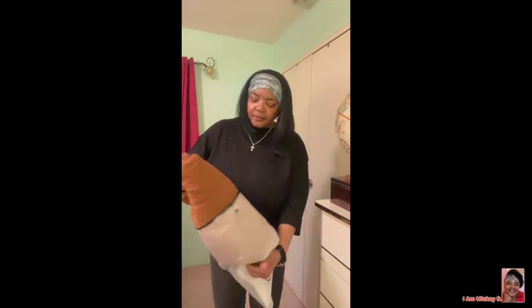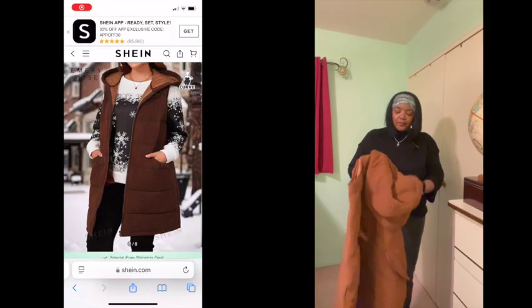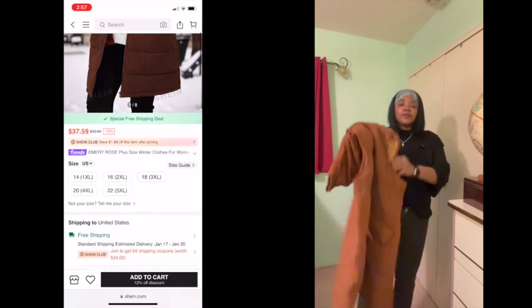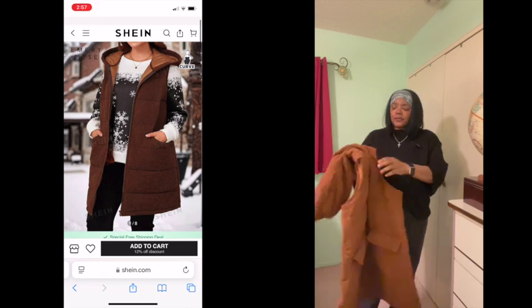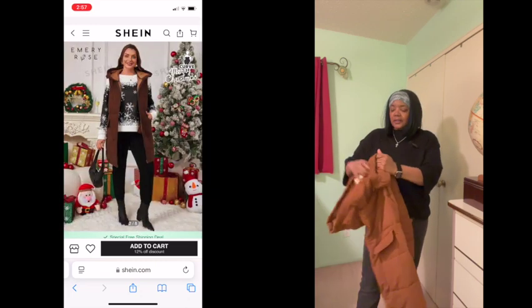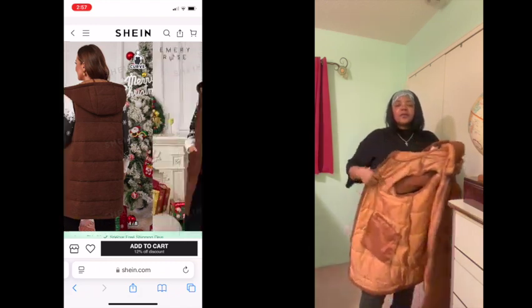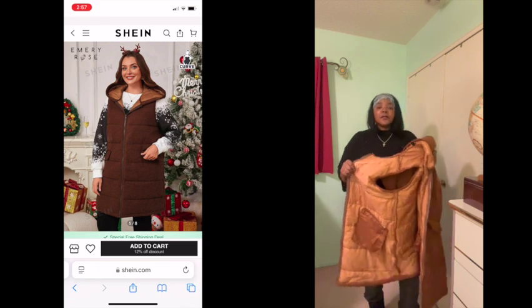So this one definitely has a different feel to it as well. Now, it is a vest puffer, but it's not the typical puffer where you feel more of the nylon type material. That's actually on the inside of this. So let's open it up and show you that. So it's more on the inside. And unfortunately, this is not reversible. That would be kind of cool.